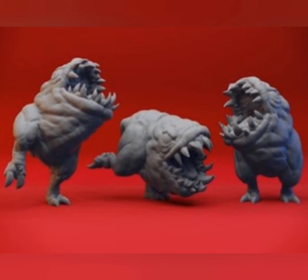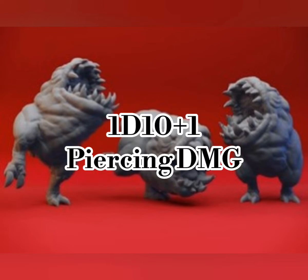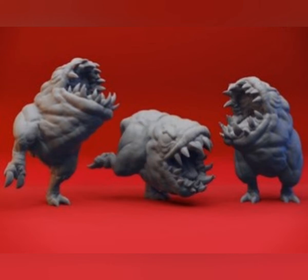As for actions, its bite is a melee weapon attack with +3 to hit and a reach of 5 feet on one target. If it hits, the damage is 1d10+1 piercing damage, and the Sorrowsworn attaches to the target. While attached, the Sorrowsworn can't attack, and at the start of each of the Sorrowsworn's turns, the target takes 1d10+1 necrotic damage. The attached Sorrowsworn moves with the target whenever the target moves, requiring none of the Sorrowsworn's movement.